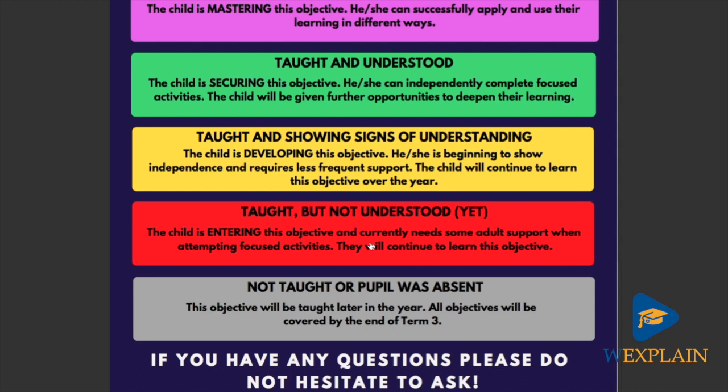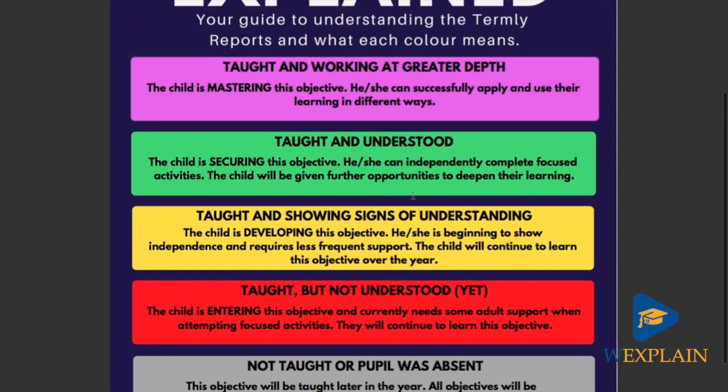Red objectives, of course, mean that a child has been taught but has not understood yet. So this child we would describe as entering that objective. Again, yellow or orange talks about the idea of an objective being taught and the child is showing signs of understanding. So we describe this child as developing. That means that they're beginning to show independence and they require less support, but they will continue to learn that objective over the year, so that by the end of the year, they are hopefully going to be green.